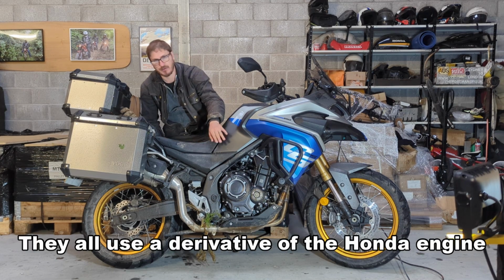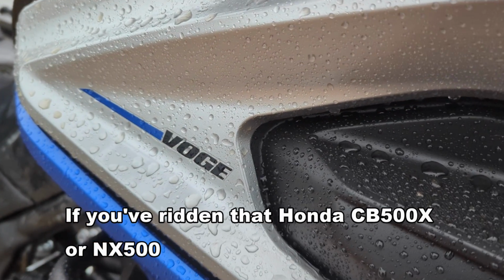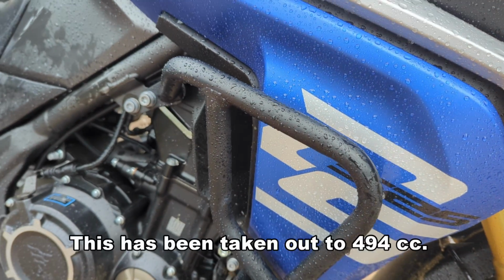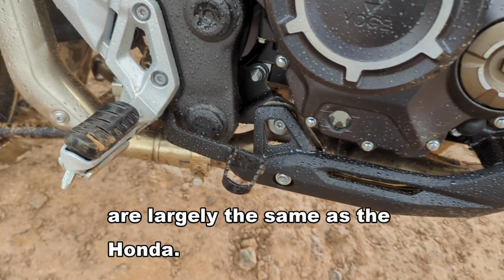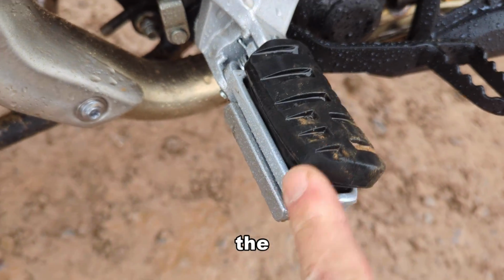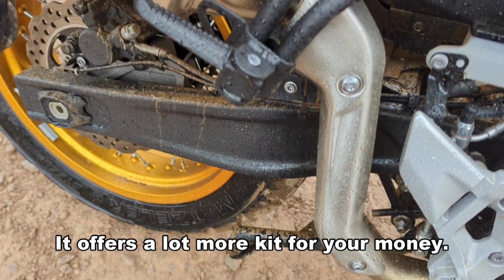They all use a derivative of the Honda engine, so it's not too different to that. If you've ridden that Honda CB500X or NX, you'll feel similarities with this. This has been taken out to 494cc, so it's not a 525, it's a 494, but power and torque figures are largely the same as the Honda. I guess the selling point of this bike is it offers a lot more kit for your money.